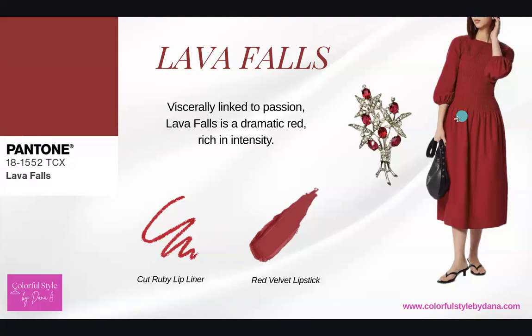The fuller skirt could work. Again, for anybody with a pear-shaped body, it wouldn't be my favorite. This is just drawing a lot of attention to the hips and midsection, so not the best overall.